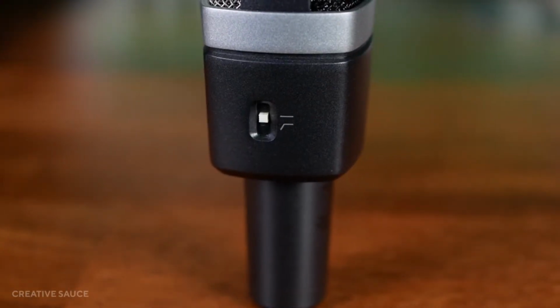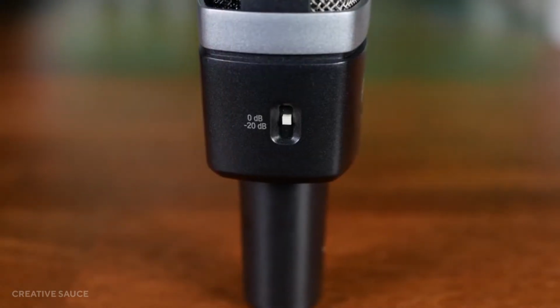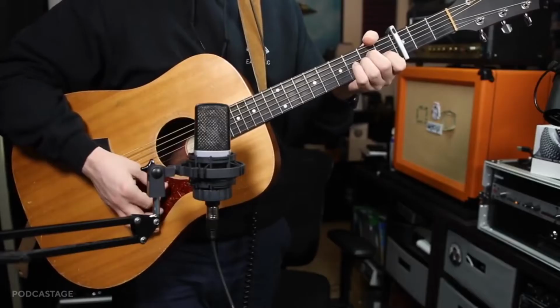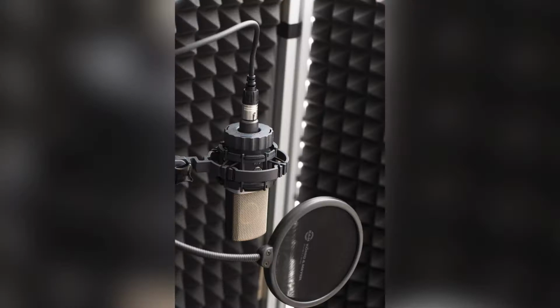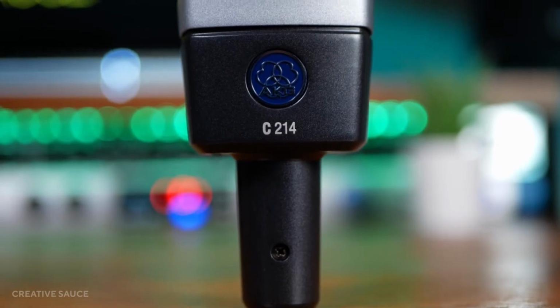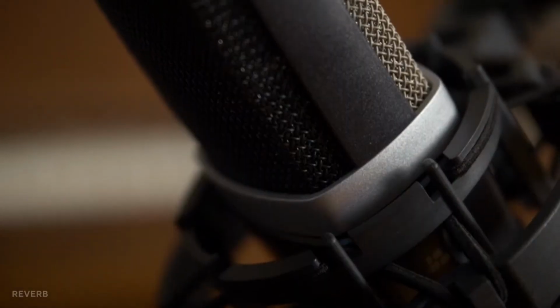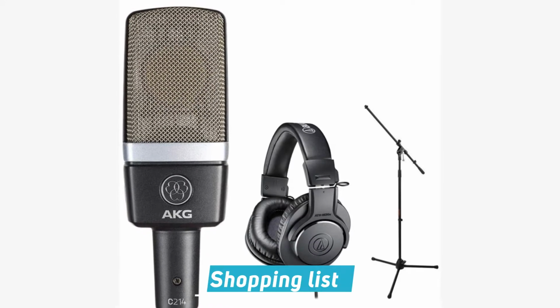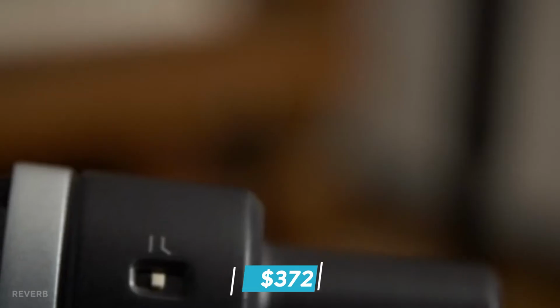The new C214 features a large diaphragm, and this side-fire condenser microphone is very reasonably priced when you compare it to many of its competitors. It just has one pickup pattern, cardioid, but it comes complete with a spider suspension mount and a foam windscreen, which is all neatly packed into a metal carrying case, ideal for taking out on the road. Anybody who wishes to primarily record vocals should place a decent large diaphragm cardioid condenser mic at the top of their shopping list. This reworked NT1 is some of the best in this price range, and is reasonably affordable. You can grab the AKG C214 for $372.